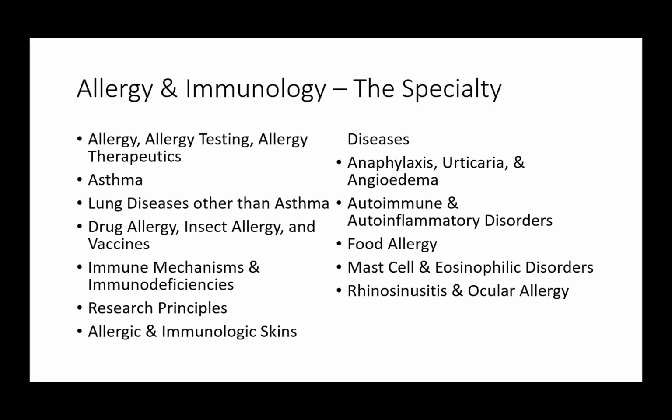So just very briefly, some topics that you can consider for referral in your practice in the future, and things that an allergist specialist focuses on would be, of course, allergy testing and asthma. They also manage many conditions in the lung other than asthma, along with pulmonology. They also focus on drug allergy, insect allergy, and vaccines. So they can do drug allergy desensitization and identifying a true drug allergy, which is really important. Then also drug allergy delabeling. We had a grand rounds on that just a few weeks ago.